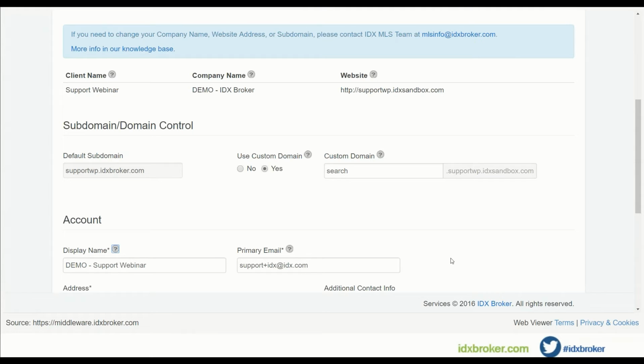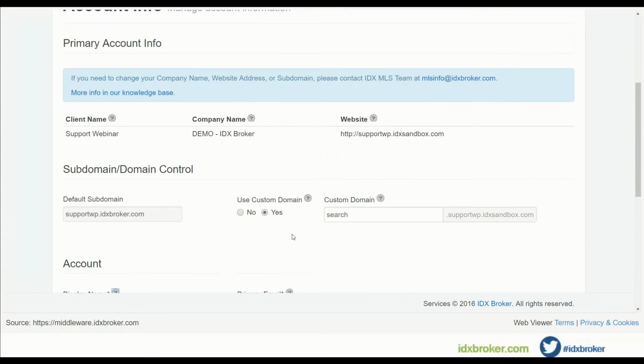So I have my CNAME set up. I've turned it on. Boom. Now my website is getting all of the credit. This does actually change the URLs for all of the pages that you've already created. So if you're setting up a new site, definitely do this first before you put any of those links on your website, because all of them within IDX Broker will automatically change.